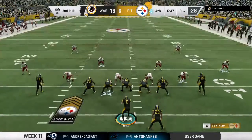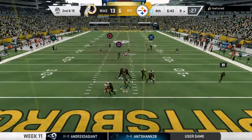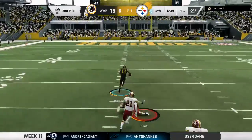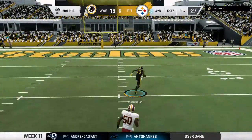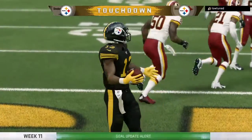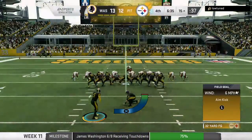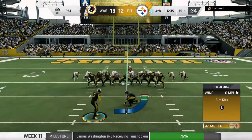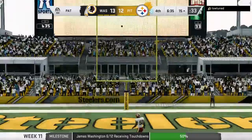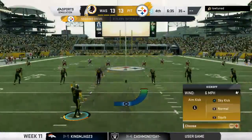From the gun, Britt. He's going to launch it for Washington. It got his man complete. Past the 20, 10, and into the end zone. Touchdown, Pittsburgh. James Washington, 91 yards, as they can now even this game here in the 4th quarter with the extra point. A very important extra point there, up and good.